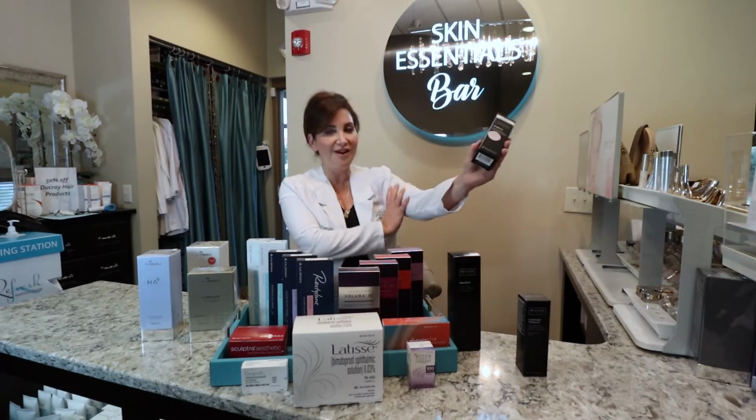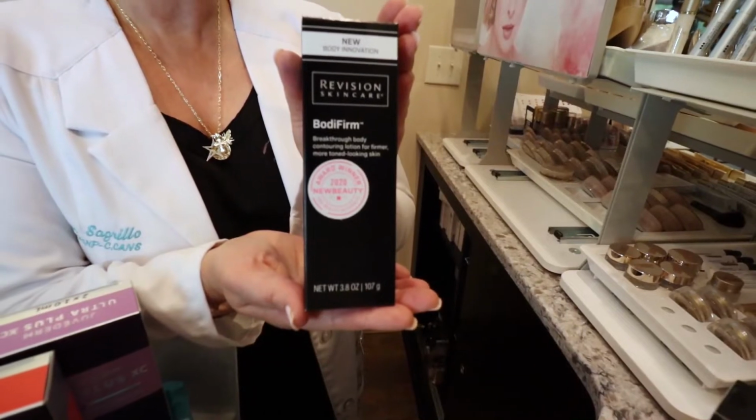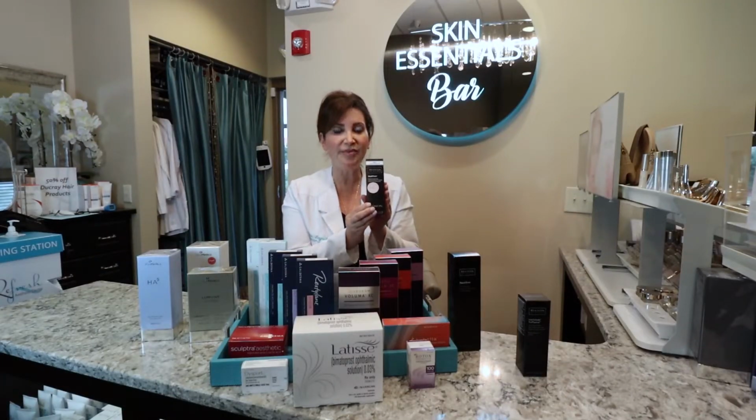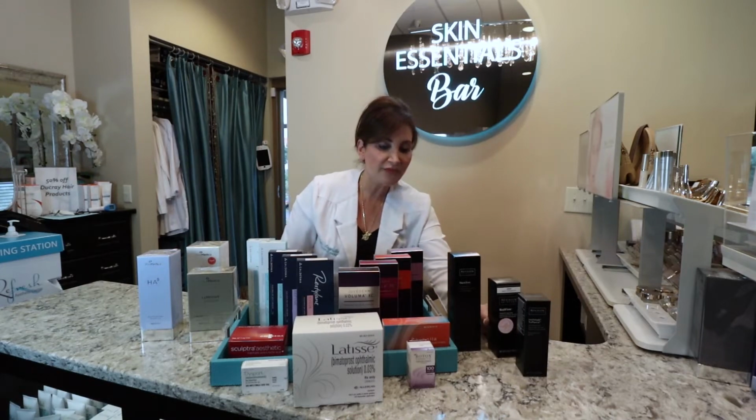changes at our elbows, our arms, the tops of our knees, our inner thighs, where that skin is texturally a little more lax, even if we're working out. So Body Firm is excellent for that by Revision Skincare. I use this twice a day and I'm really seeing changes, especially in my arm area.